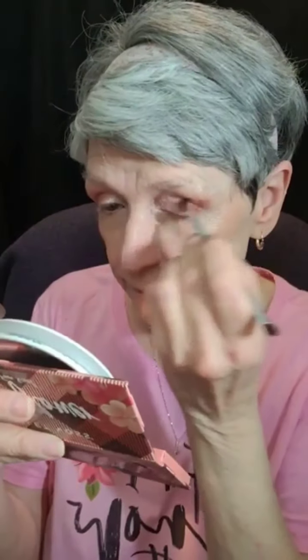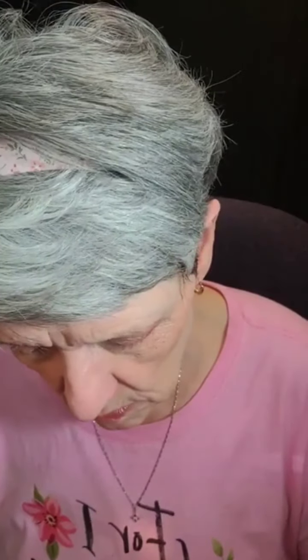I watched a girl today. Of course, she's young. It does make a difference being young, but she didn't put any shadow on at all, and she looked just absolutely perfect. It just looked great. I'm going to use my brow powder here in a dark brown, and we're going to darken that up. Get the other side fixed first, because I want to make them alike, because I very seldom do they ever look alike.